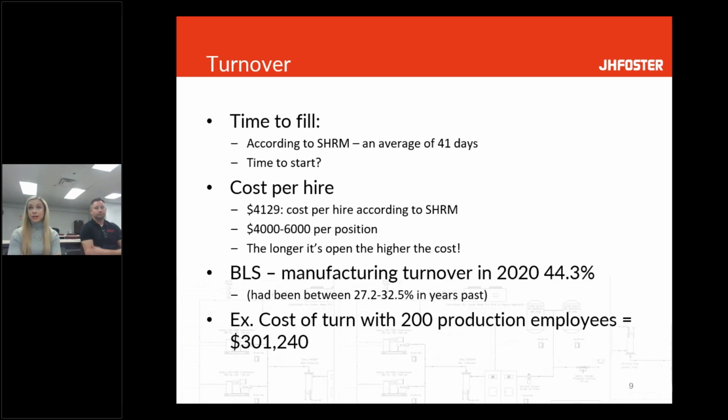And then also to factor in with all of these costs, turnover. So manufacturing turnover in 2020 was astronomical, 44.3%, where historically in years past, it had been between 27.2 and 32.5%. And that's nationwide. So that's the Bureau of Labor Statistics reporting on that.